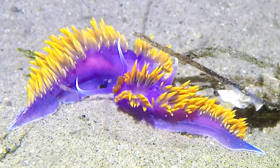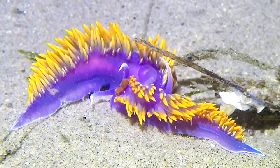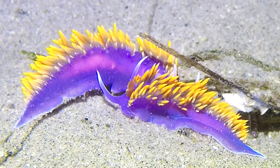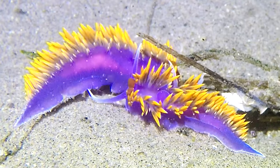For those that don't know, nudibranchs are sea slugs. They can be very colorful like these Spanish shawls. Some are very small. There are literally thousands of varieties, and it can be a lot of fun finding different nudibranchs, and for some divers, it can also become an obsession.